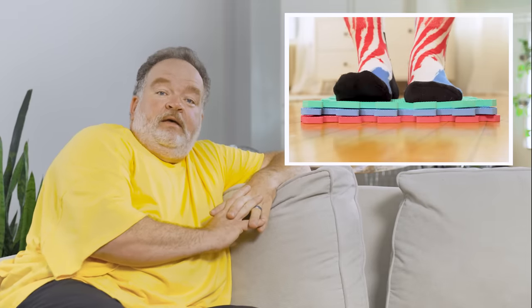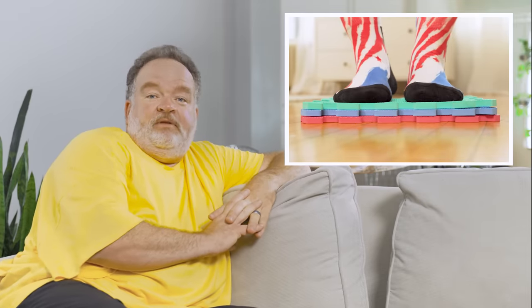Viasox come equipped with padding. Triple padding, eliminating numbness and helping with neuropathy, keeping you on your feet all day long. No matter your style, Viasox has got you covered.